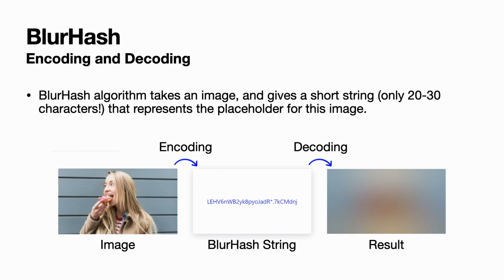So blurhash is actually quite popular and used in popular sites such as Reddit and Medium as a placeholder while the network image is still loading. The blurhash algorithm takes an image and gives a short string which is only 20 to 30 characters that represents the placeholder for this image. The process of encoding is basically conversion of an image into a blurhash string, and the process of decoding is the conversion of this blurhash string into a blurred image.